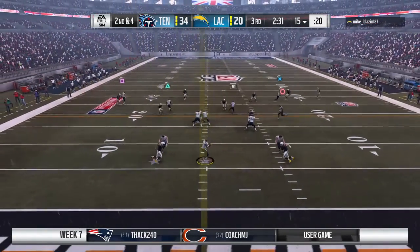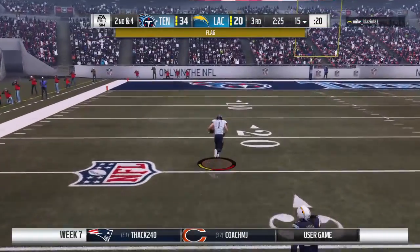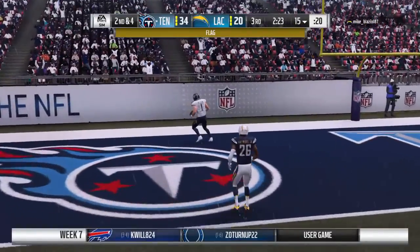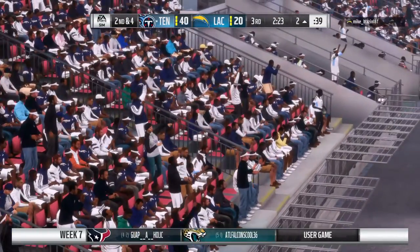Now a 2nd down throw for Mariota. Going up top. And got his man complete. The 30. Past the 20. And he'll take this into the end zone. Now hold on here. We do have a flag down. So let's see what this is about.